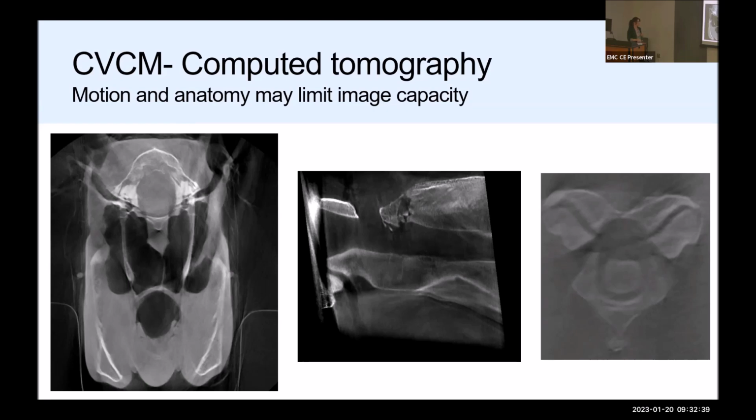This is, again, a standing horse, C1, got some motion artifact, but enough to see this little fracture coming off the C2, which was pretty diagnostic. In a lateral view, you could tell something was happening, but you couldn't really tell how far that was extending ventrally and how much the fracture was displaced.